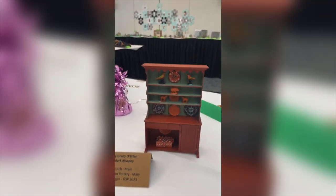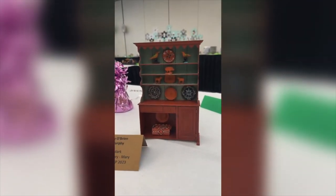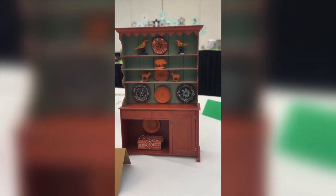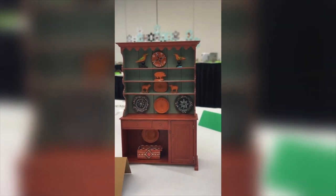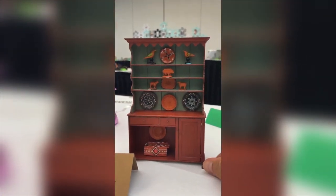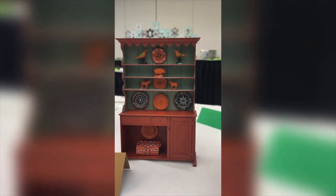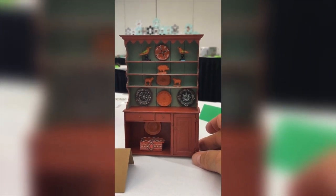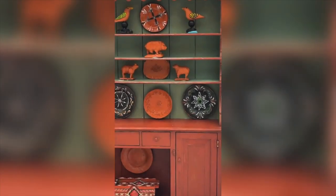This is actually a prototype. If you know anything about the Guild School, we work about a year in advance. The recommendations for the programs come about a year in advance. This is a piece by Mary Grady O'Brien. It's a collaboration between Mary Grady O'Brien and Mark Murphy, both extremely talented miniaturists, both working with different disciplines.